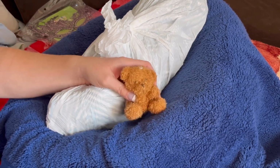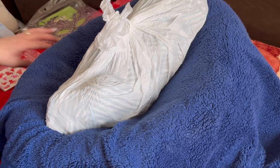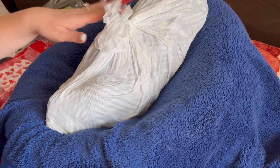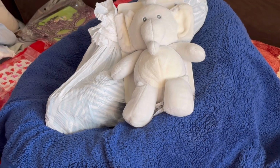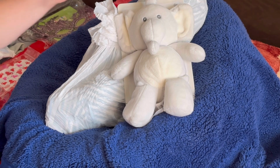But we'll just see. But I did get, and I figured if I didn't get one, I would show you guys the lovey I did get for him. So for him, I wasn't sure if he had a lovey. There we go. There's the lovey for him. I think that's the one I'm giving to him. If I change my mind, I'll let you know. But this is what I got for him at TJ Maxx. And it's got a rattle in it.